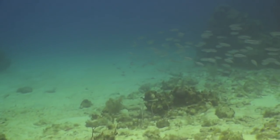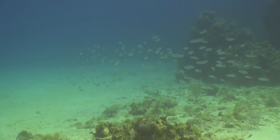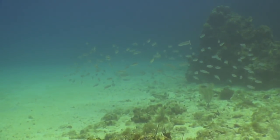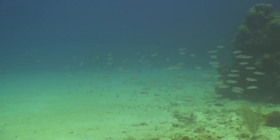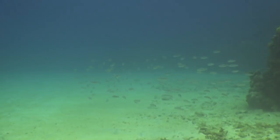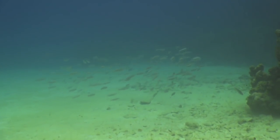Yeah, that's true. You would have to do internal analysis to identify between the two. So this is either the northern sennet or the southern sennet. And they are part of the wider barracuda family, but they are a little bit different from the great barracuda that we see in that they are always found in schools.